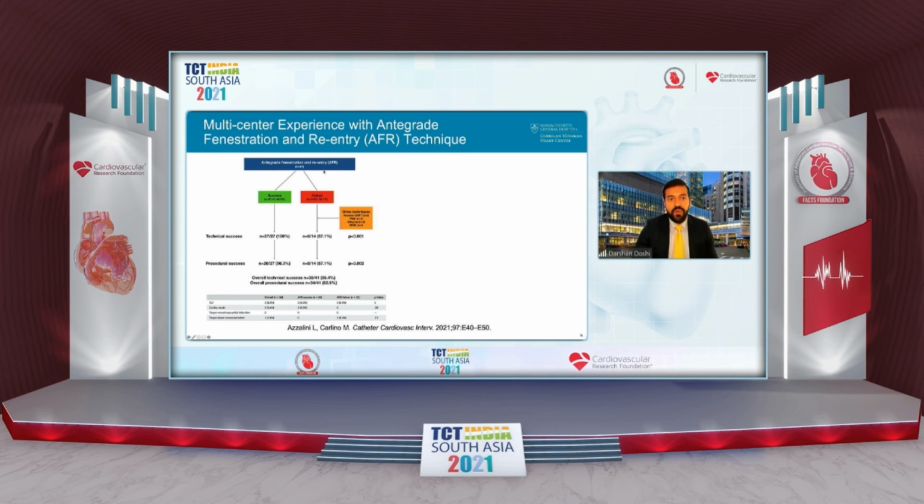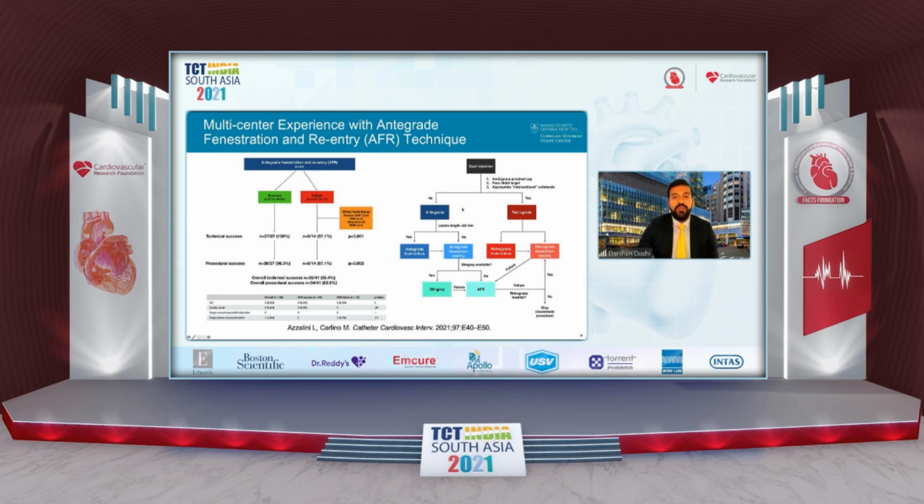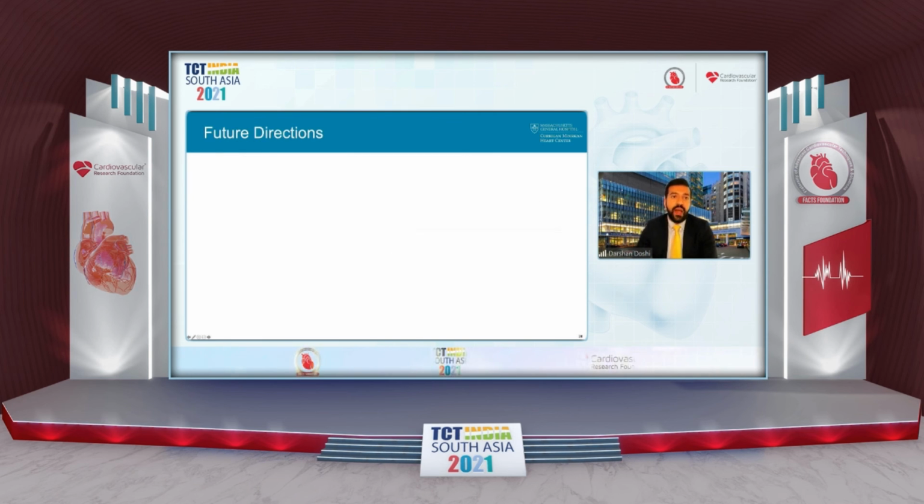And in this registry, Lorenzo Azzolini and colleagues basically found that they were able to perform AFR and were successful nearly 2/3 of the time. And so they used the hybrid algorithm, and they say that potentially AFR has a role when you're trying to do ADR and you have Stingray failure, or a Stingray is not available, or if you're trying to do RDR and you fail, then AFR may potentially fall within this paradigm. Now, in the interest of time, I'll stop there.